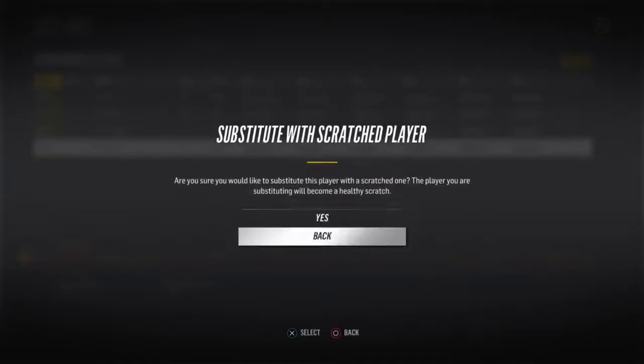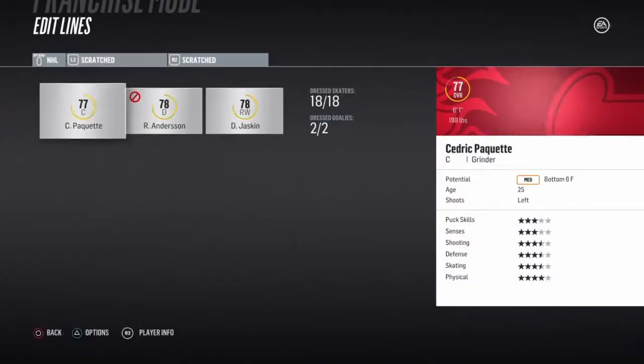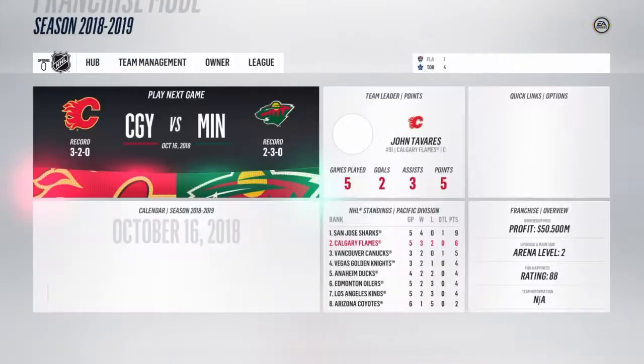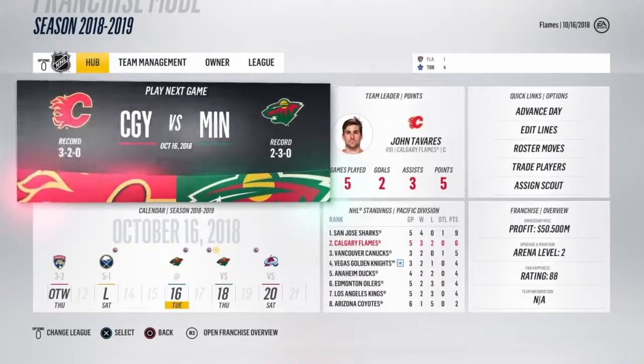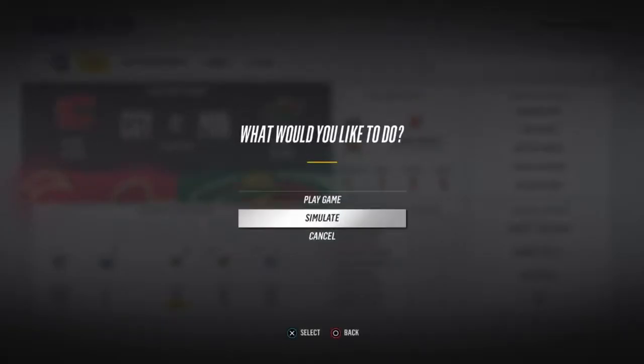Give Curtis Lazar his first game of the season. Yaskins is a 78, Lazar a 77. And then we also have Cedric Paquette that we can work into the lineup, too, at some point. But we'll just try one lineup change for now after that loss to the Sabres. Bring in Curtis Lazar, and we will go from there. So, a home-and-home series here against the 2-3-0 Minnesota Wild. We have the flip record at 3-2-0. So, let's see if we can keep on going here.